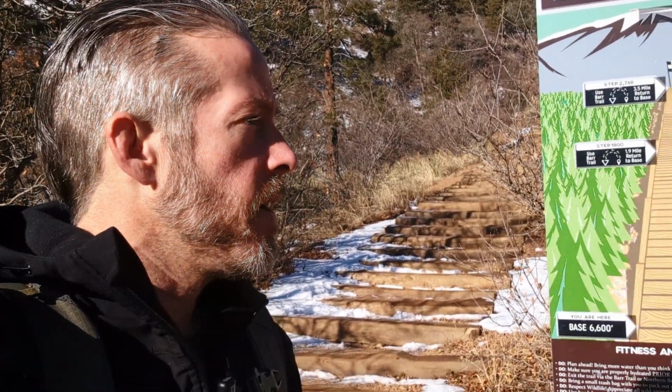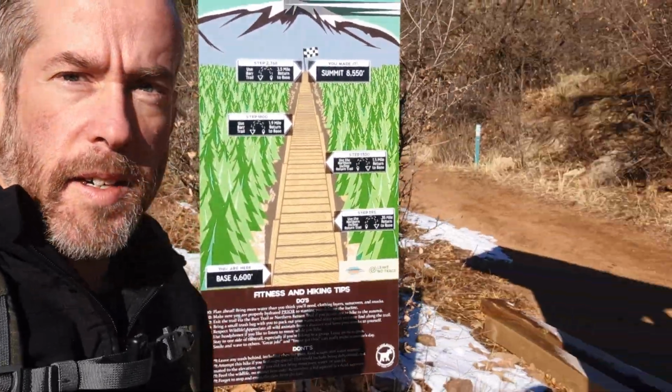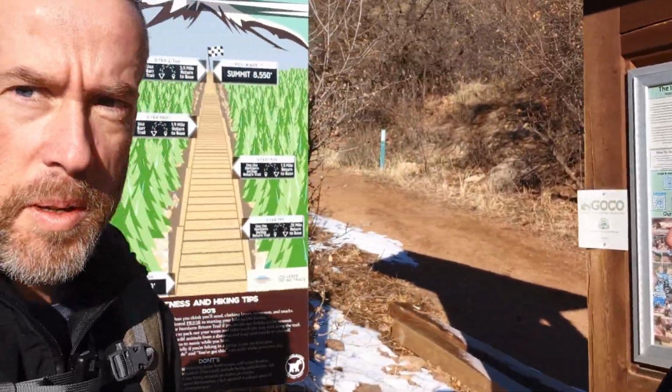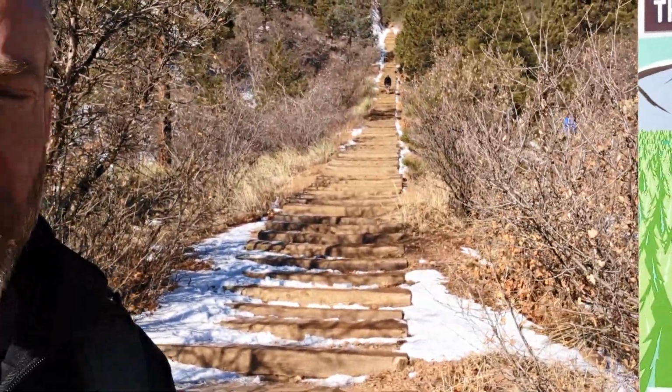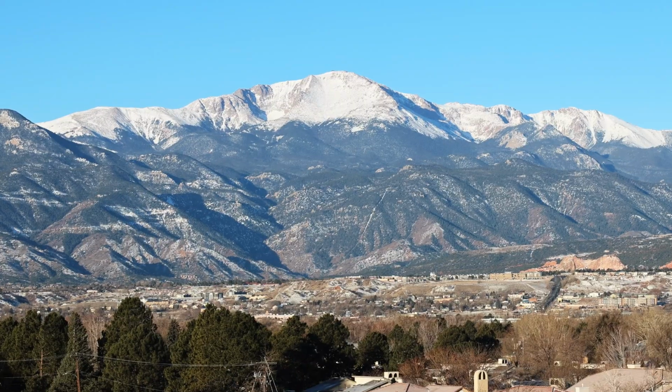Well, today, me and Anka are gonna hike up or climb up the Manitou Incline, 2,768 steps, 2,000 feet elevation gain over 1 mile, and then a 3.5 mile trek back down.